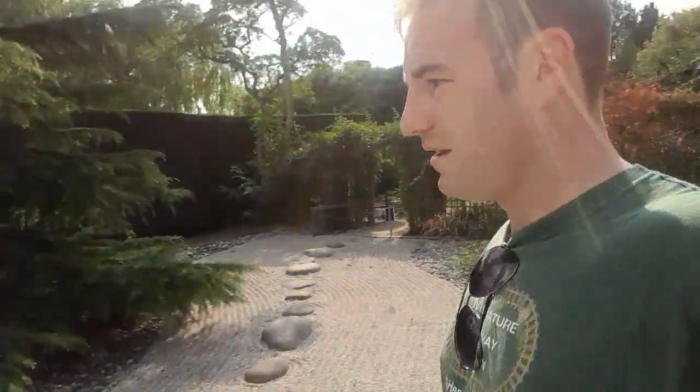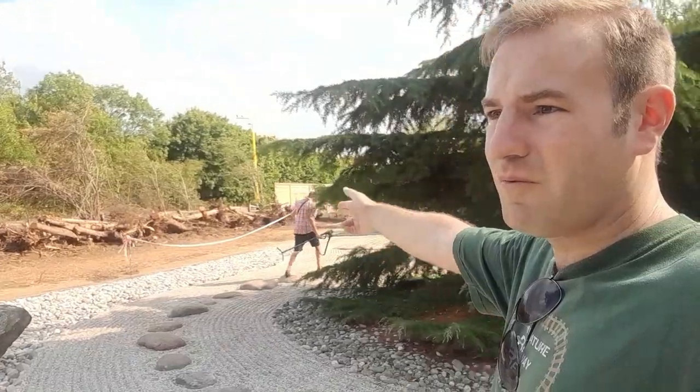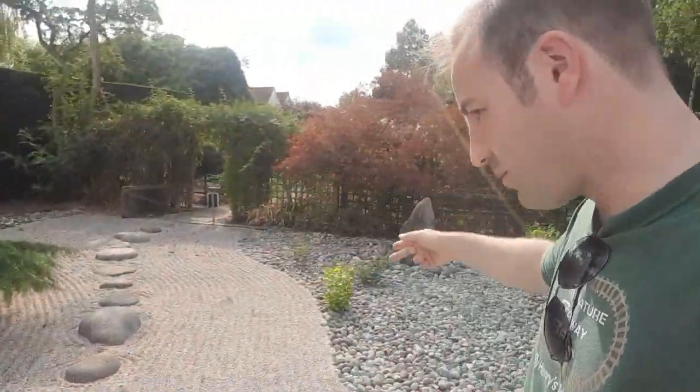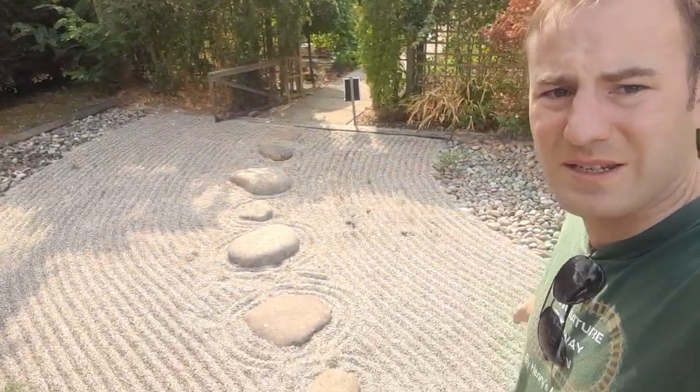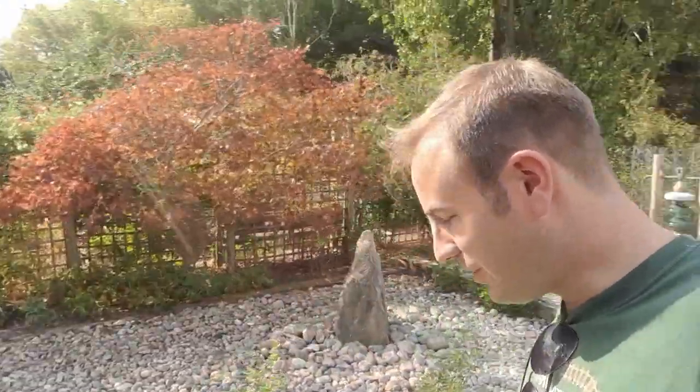It's a junction here, so there's a path that way. That's the main road, which I mentioned has no pavement. I'm going to go this way because someone else has already gone down that one. So now in the shade, you might be able to see better what I mean about the raked stones. So that's quite cool. I like gardens.